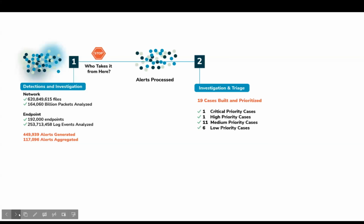We take it the next step. We do the investigation, we do the research, we do the validation, and most importantly, we do the prioritization. So in this case, over these 30 days, we built 19 cases. And you can see they range in terms of their criticality, right? Everything from we have an active incident, where in this case, we are already under an active incident, down to low priority where, hey, this is something that needs to be changed from a preventative control update in your next change window.